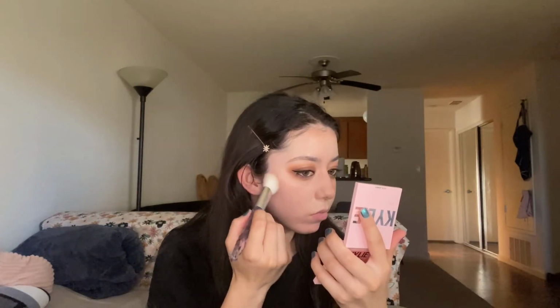Now I'm just going to contour the rest of my face. And because this look today is a little bit on the warmer side, I am going to do a little bit of bronzing. That is really heavy, but that's okay. On the jawline, I kind of prefer a stronger contour. Oh my god, I didn't even tell you guys what product I'm using.